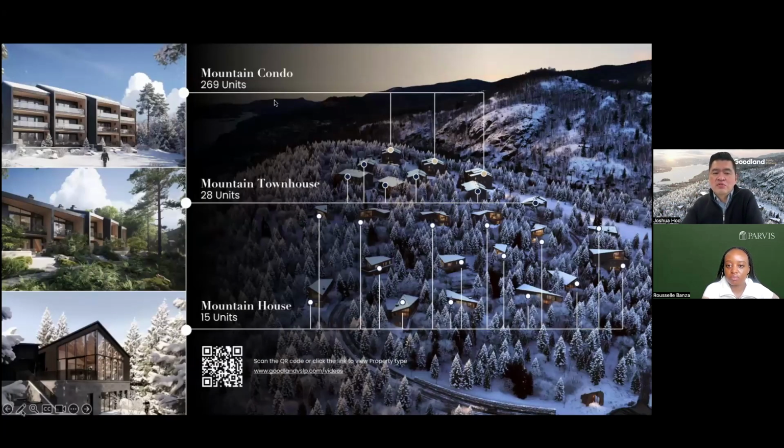Let's look at some of the housing units. We have 269 units of condo. Condo is the easiest to sell because the price is the lowest, so the ones on the market are all gone. Townhouses, we have 28 units. Currently, of the ones on the market, we probably still have about 6 or so available. Mountain homes, which are chalets, each one is different. 15 units, there is only one left currently. This is the most up-to-date information.